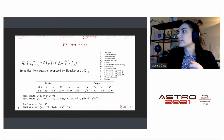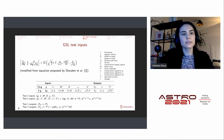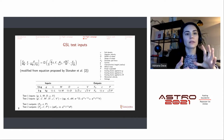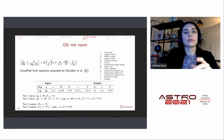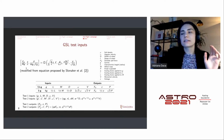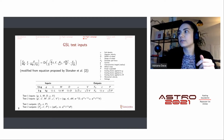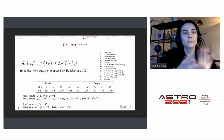Now, before I go into the second parabolic flight campaign results, I'm just going to briefly introduce the granular scaling law equations and test inputs. The GSL equation that we implemented is shown here, and it is modified a little bit from the original form proposed in the literature. It is a 3-output, 5-input unspecified function, and we called our modified function omega.